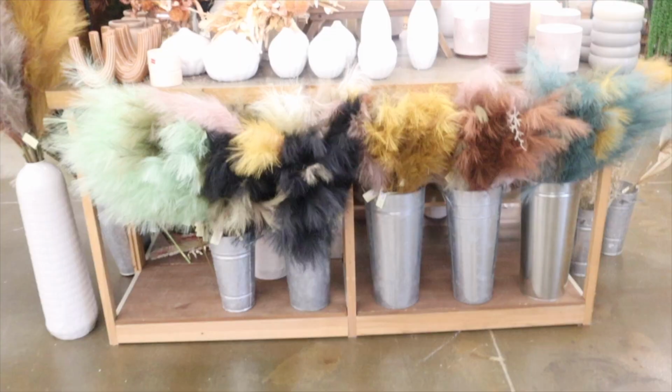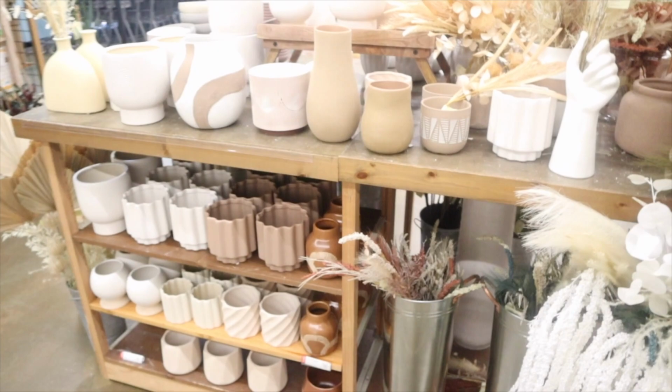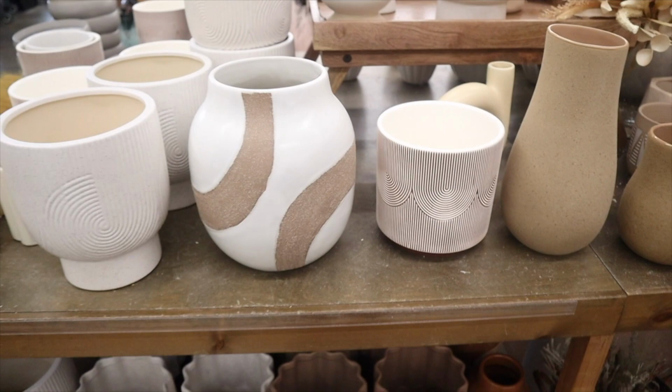Y'all. We at Cost Plus World Market. Look at all the goodies they have for the fall time. Look at Jordan. He just love it, huh? No. Y'all, it's so nice. Let's see, let's see, let's see. I just came over here to browse. Ooh, okay. This is really cute. This was cute, y'all.